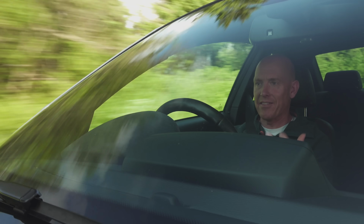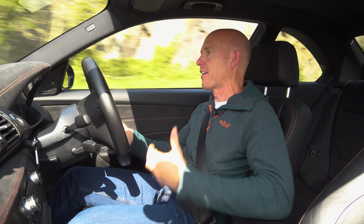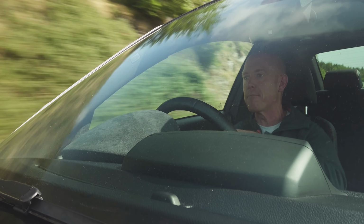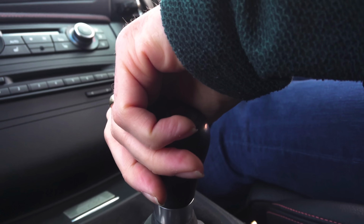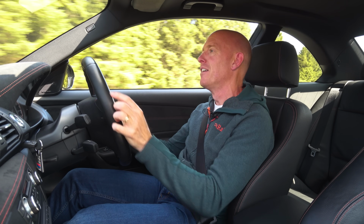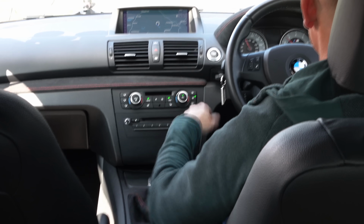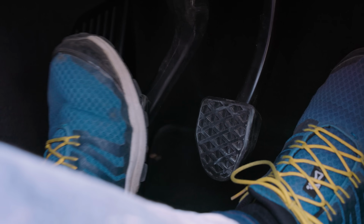The way you sit in the car feels very different. These seats, for starters, have nothing like the lateral support and grip of the other two cars. You also sit higher, you feel a bit more on top of the car. You've got to reach down further to do the gear change. But I hope in time, I hope the M2's gear change frees up as much as this one has, because this is just so fast and fluid. You can be so quick with it.